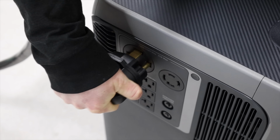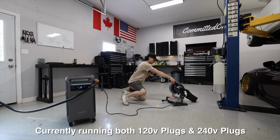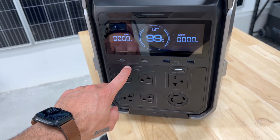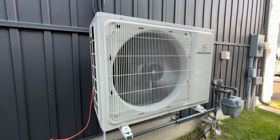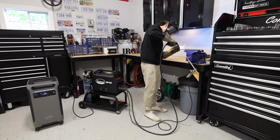Obviously, seeing that it has a 50 amp plug, this thing can do 120 and 240, and it's actually one of the only units we have that can do 120 volts and 240 at the same time. Something like the Delta Pro 3, when you switch between 120 and 240, it cancels out the other plugs. This guy has a dedicated 50 amp plug, which is really, really cool. We can use this thing to run the mini split outside of our house, plug directly into it. You can run a welder, you can do all kinds of stuff off of this inverter.